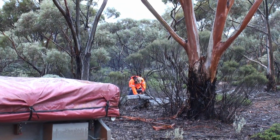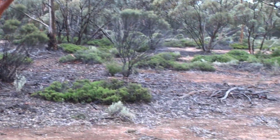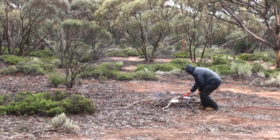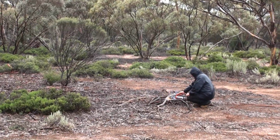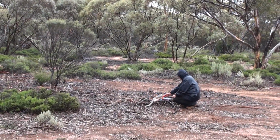Cutting firewood and getting a fire going is a priority, after setting up the campers that is, especially when it's wet and cold. Honestly, mucking around with matches and flints is silly when you have a gas lighter and fire starters.